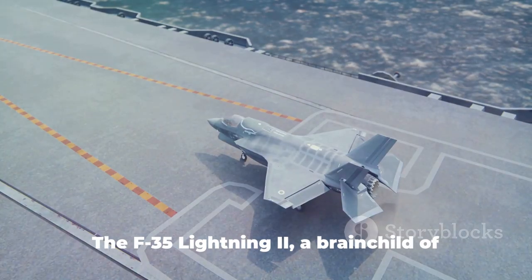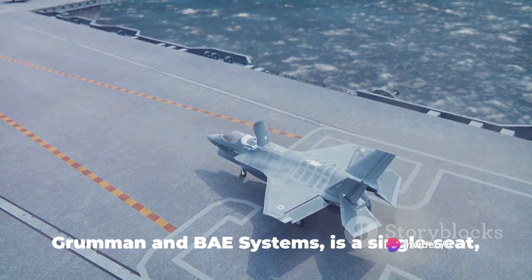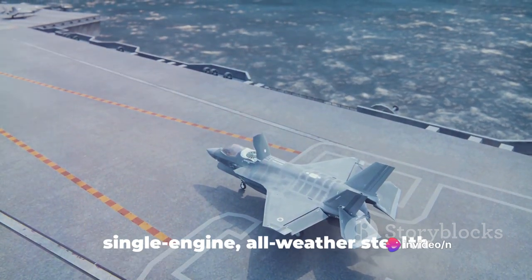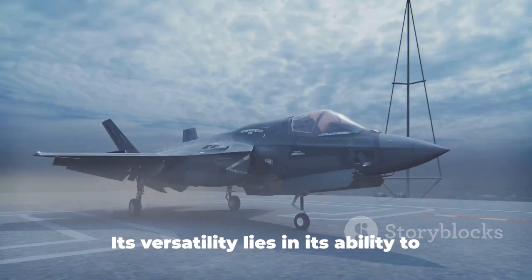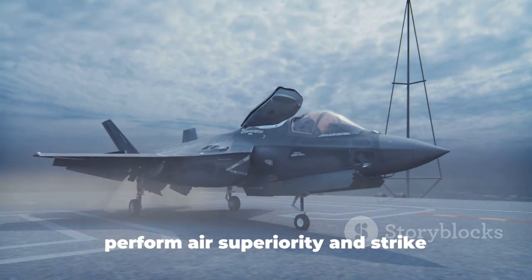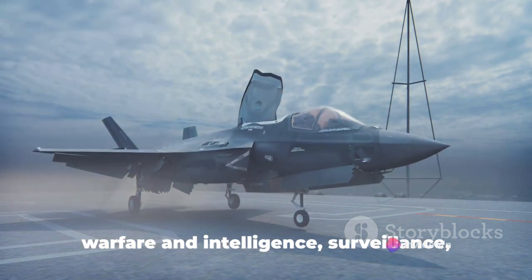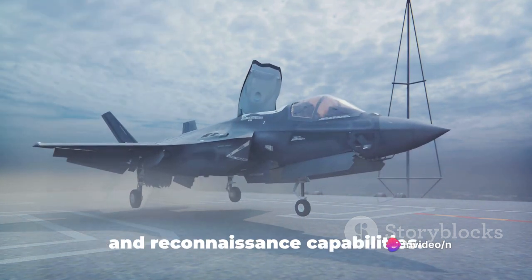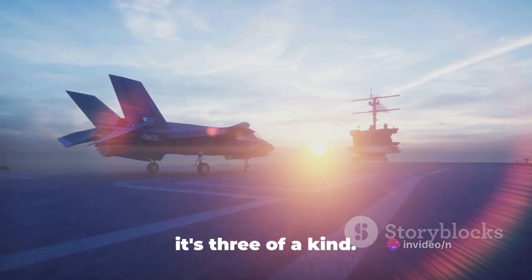The F-35 Lightning II, a brainchild of Lockheed Martin, along with Northrop Grumman and BAE Systems, is a single-seat, single-engine, all-weather stealth multi-role combat aircraft. Its versatility lies in its ability to perform air superiority and strike missions while also providing electronic warfare and intelligence, surveillance, and reconnaissance capabilities. This aircraft isn't just one of a kind, it's three of a kind.